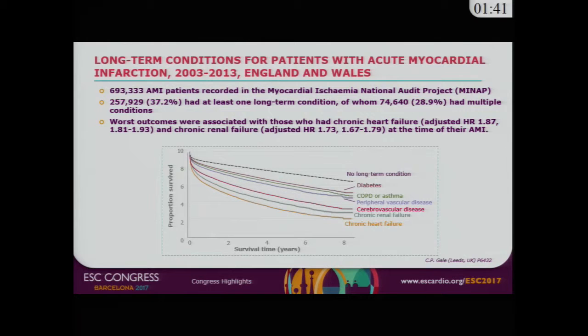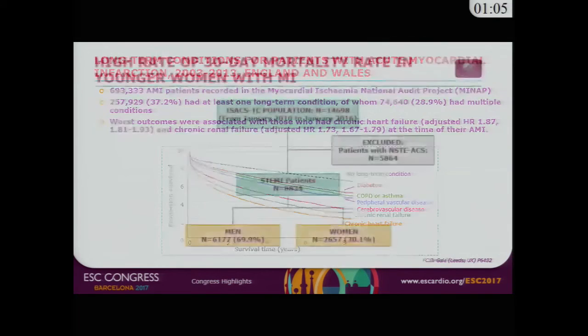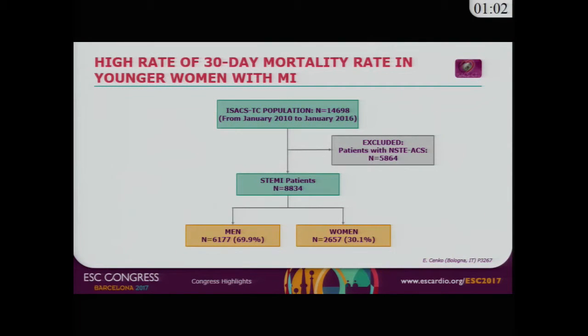And you see here that it is not a surprise. If you have no associated comorbidities, your long-term outcome following myocardial infarction is far better than if you have comorbidity associated. And the comorbidities which have the greatest impact after correcting for differences in baseline characteristics are chronic renal failure with an adjusted odds ratio of 1.73 and chronic heart failure 1.87. So no wonder if you have this type of comorbidity, your outcome will be severely unfavorable.